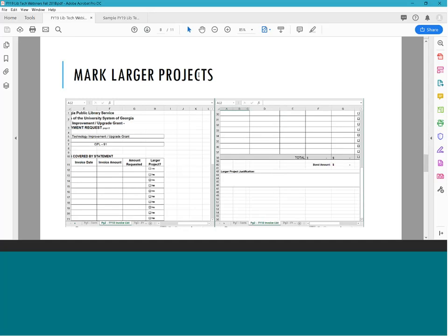So you do need to mark larger projects. You need to mark it on the purchasing plan side and on the payment request side. So here's an example of the payment request form for reimbursement. You do see the boxes there marking for larger projects. On the right here, you do see the box here for larger project justification. If you mark any invoices as larger projects, you want to make sure you mark that box, and you do have to include that justification statement. And you'll see an example of that in the sample packet.